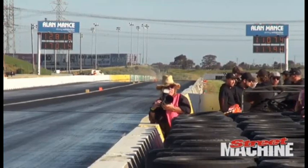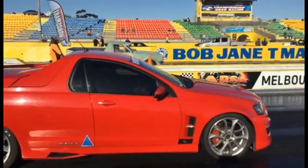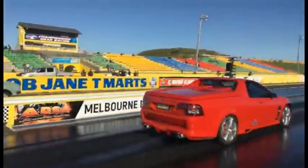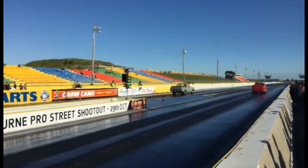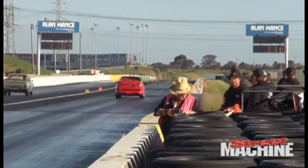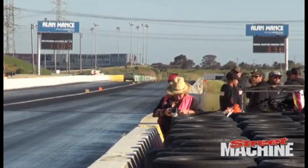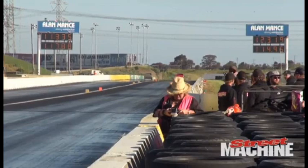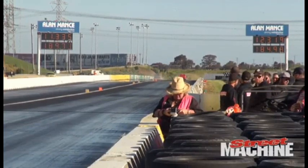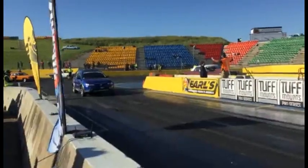Battle of the Holden Utes, new versus old. Kim Smith this side, Matt Jones the other. Kim's out here, she's been racing the whole week by herself. Racing and driving. It's got a 6-speed, it's got a supercharger. Very cool setup.